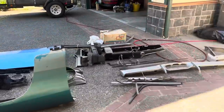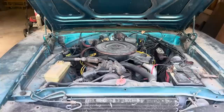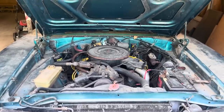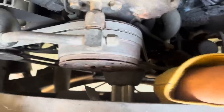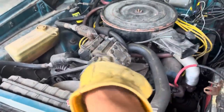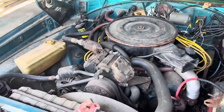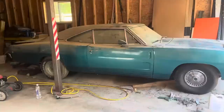Miracle of miracles, it rolls and the brakes aren't seized. Includes some spare parts. You're coming with us today, friend. Look at this, original 318. Almost undisturbed. Now we just have to decide if we're gonna drive it today or tomorrow. The AC's even still there. Incredible. The repaint is, well, interesting, but I dig it.